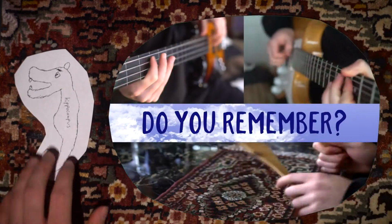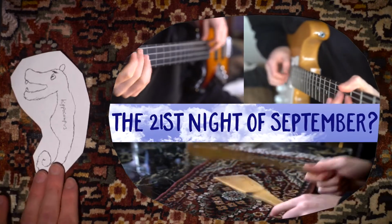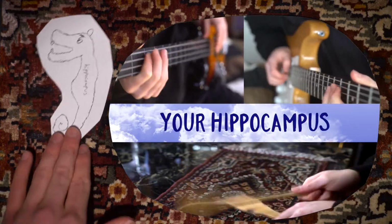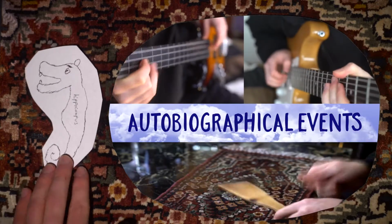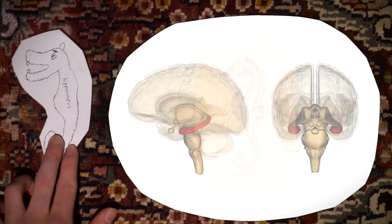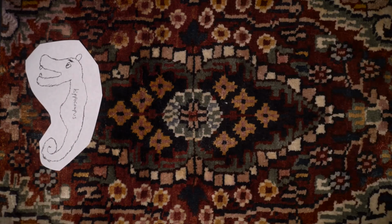Do you remember the 21st night of September? Well, you have to thank your hippocampus. It is the thing that lets you remember autobiographical events. Named after the word seahorse in Latin, the hippocampus turns out to be super important to forming memories. But what kind of memories specifically?